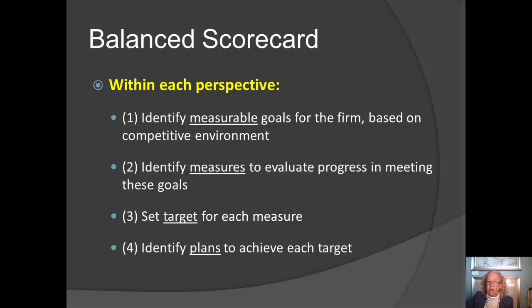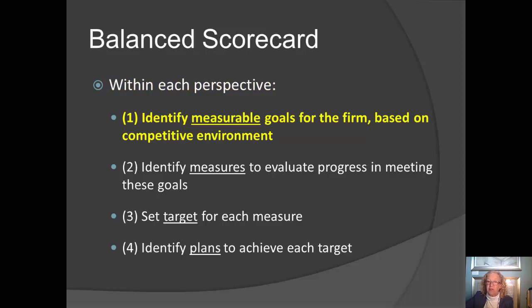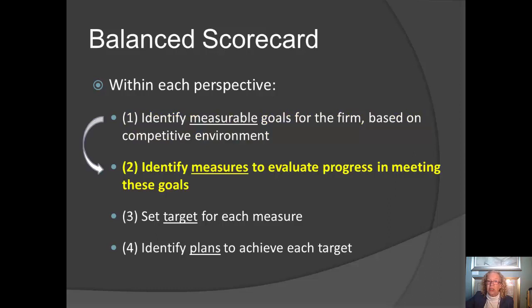Within each perspective, we need to do a couple of things. Number 1, we need to identify measurable goals based on our competitive environment, based on the things that would help us to improve. And these goals can differ from period to period depending on what we consider to be the most significant problems. Once we've identified our goals, we need to develop ways to measure the extent to which our firm is making progress at meeting those goals.